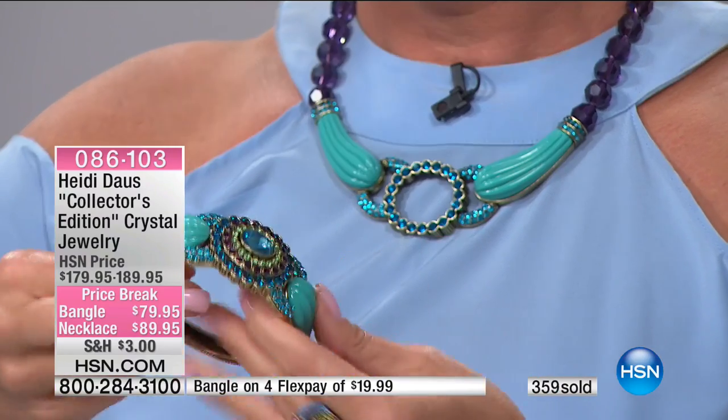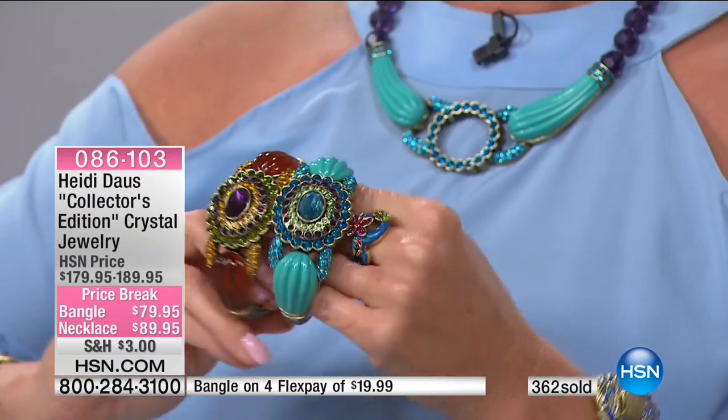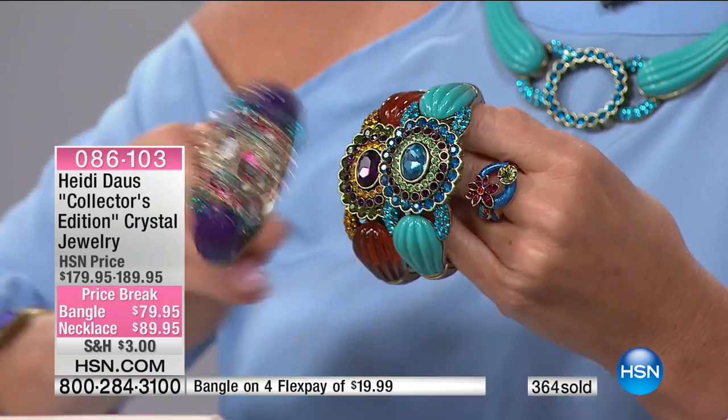I don't know where I saw it. It was some fine jeweler. And I saw a turtle that was very similar to this, but in all genuine gemstones. Oh, I bet that was a pretty penny. It was a fortune.